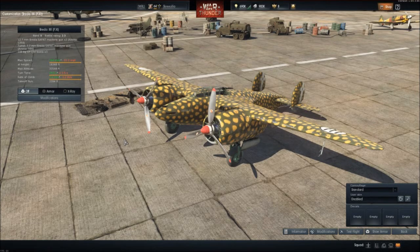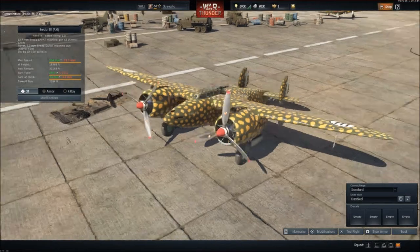The bomb load, pretty crap. You've got 50 kilogram or 100 kilogram bombs, and you can't really do much with them. You can get some good ground kills if you drop a cluster of them, but that's about it really.